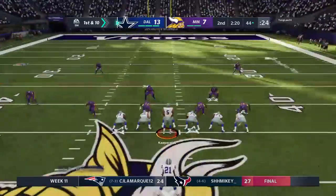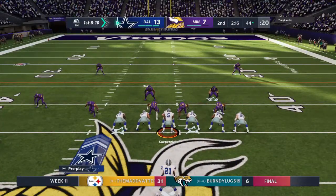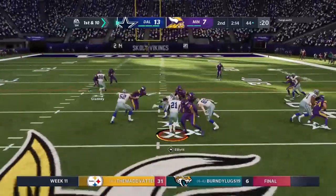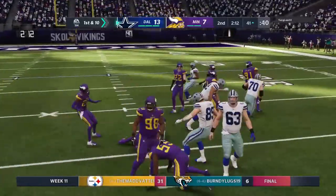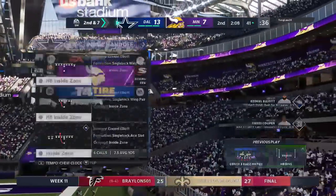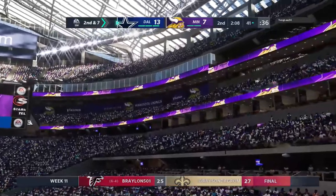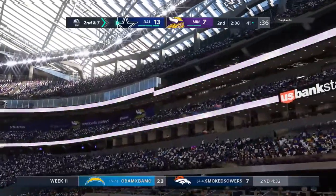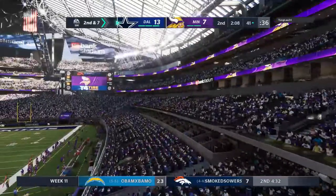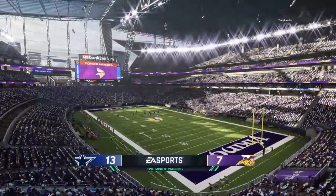From Viking territory now, they'll come up 1st and 10 at the 44-yard line. Now Elliott. And some good tackling there as he stopped up at about the 41. Taken down. Give the tackle there to Daniil Hunter. A pickup of 3. Brings up 2nd and 7. And we've hit the 2-minute mark in this first half of action.